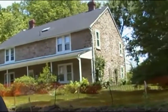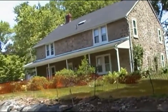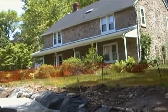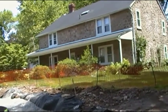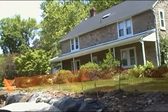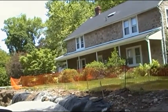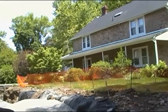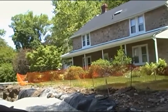Behind me is the house that was the quarry master's house for a very large stone and sand quarry. It was located here at Highland Avenue and Farm Lane for many years. It was filled in the late 70s. This building is now privately owned and occupied, but used to house both the waymaster as well as the pumps that dewatered the quarry for many, many years. We'll talk about that in a minute if I get a chance.